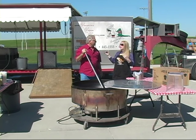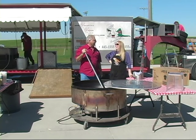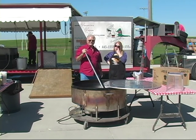So when somebody comes out here and pigs out, yeah, they might need to be carried to their car and everything, but they're not going to bloat. And it depends on how much beer they drink too. This is true. That just helps process it.